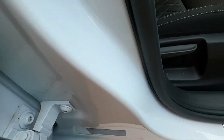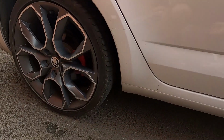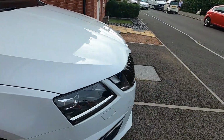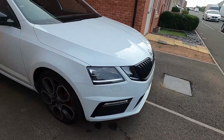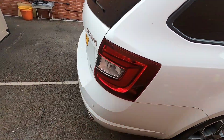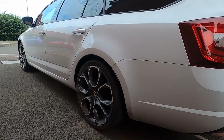also doing all the door shuts in between as well, the wheels and the arches, and the rest of it as well. So I'm going to crack on, get all this outside clean, I'll get the inside clean first, so we'll go from there.